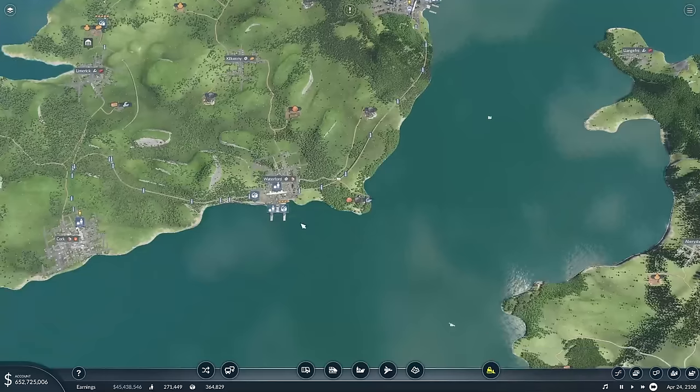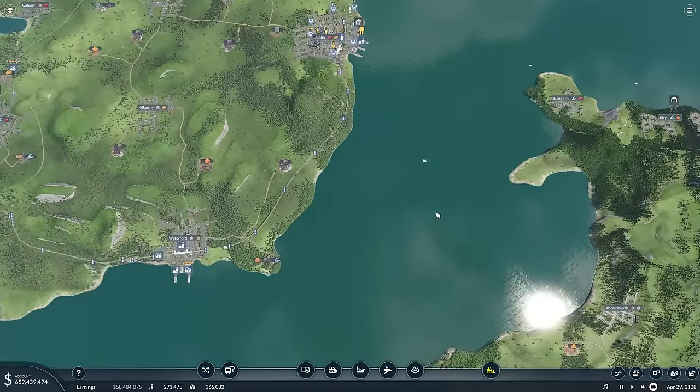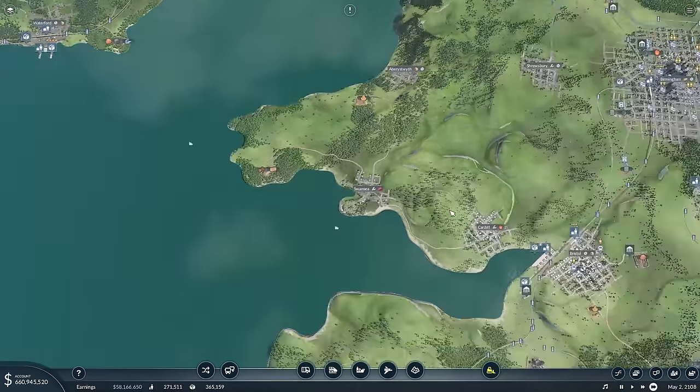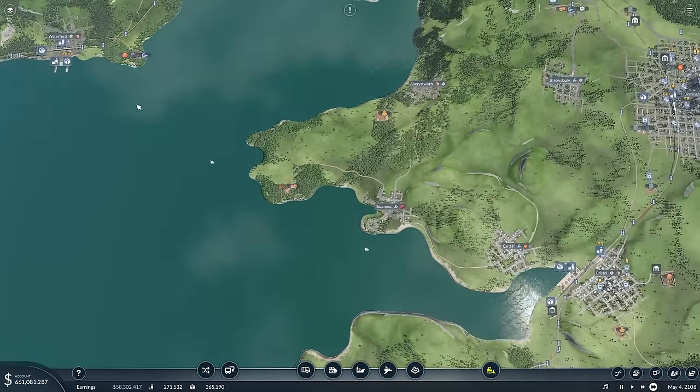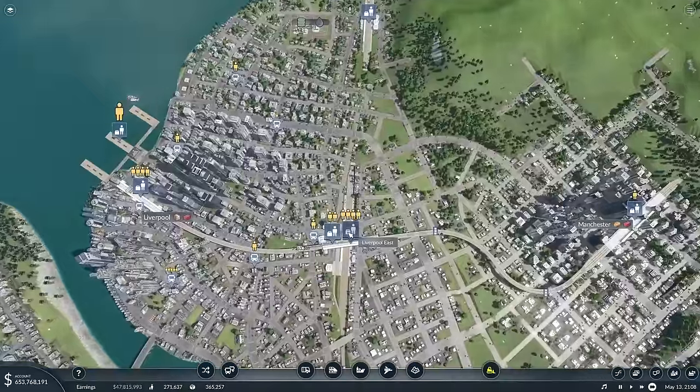Now, obviously, now we've got a third one implemented. It will take a little bit of the heat off these guys. But, you know, it still won't be that much. I say we've got a third one in. We've also got the fourth one going this way as well. So it will take a lot of heat off all the shipping routes in general. So we'll see how we get on.